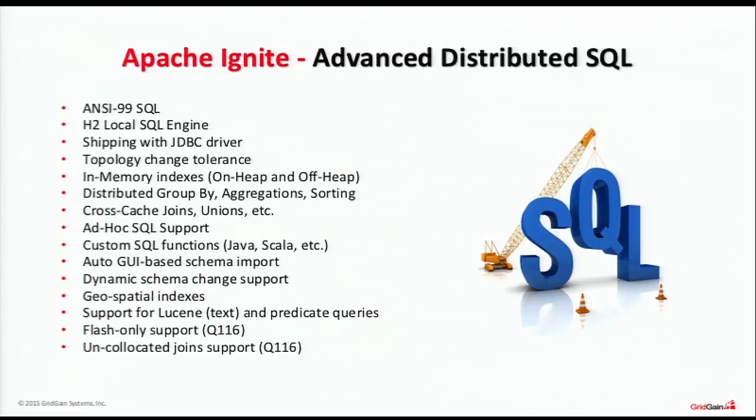You can have SQL, which is basically index-based access, and you can still have your own functions written in an extremely simple way in the same language you write in every day, like Scala and Java and whatnot. So we have things like an automatic GUI-based schema import. If you have an existing database, we can import it into RAM pretty quickly. We do support schema changes, dynamic schema changes, if you use our binary objects.